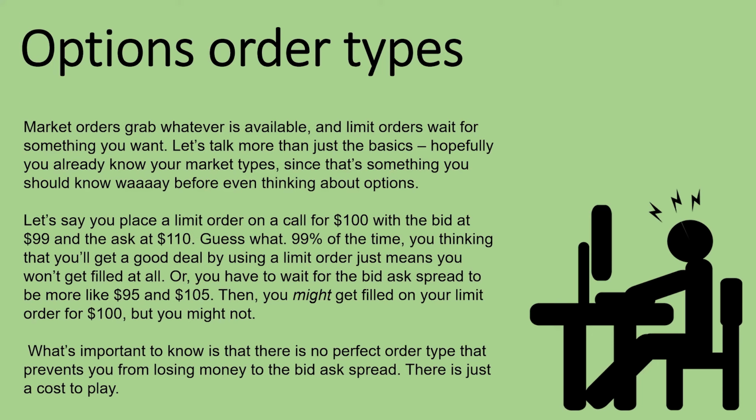What's important to know is that there is no perfect order type that prevents you from losing money to the bid-ask spread. There is just a cost to play, and each type of order has their costs and benefits. There are stop markets, sell limits, and a few other neat ones, but we'll keep it simple for now. You can check out the other types online.